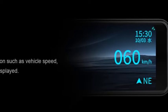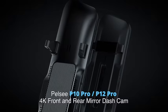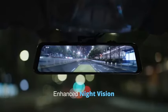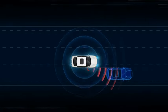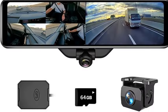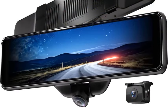The 11-inch mirror display seamlessly integrates into your vehicle, offering a sleek and modern look. It not only functions as a high-definition rear-view mirror, but also provides real-time video playback from all 3 camera channels. The touchscreen interface makes it user-friendly, allowing you to easily navigate through settings and recorded footage. Enhance your driving experience and ensure greater safety on the road with the Akeeyo Nevada 360. Its advanced features, combined with reliable performance, make it an essential accessory for any vehicle owner.